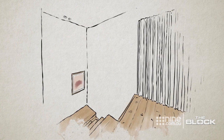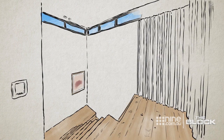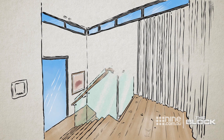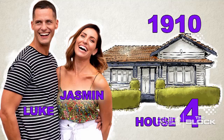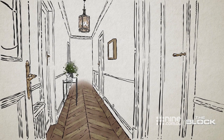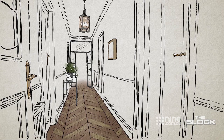On the upstairs landing, they've got casement windows, a large picture window in the stairwell and glass balustrades. So there's lots of natural light coming into downstairs. The chevron flooring, along with a metal and glass pendant light, side table and hallway door, all ensures that the buyer's first impression is of an immaculately restored period home.